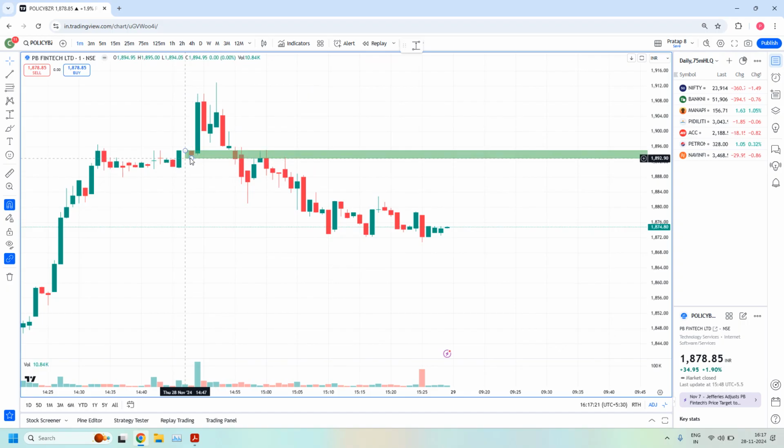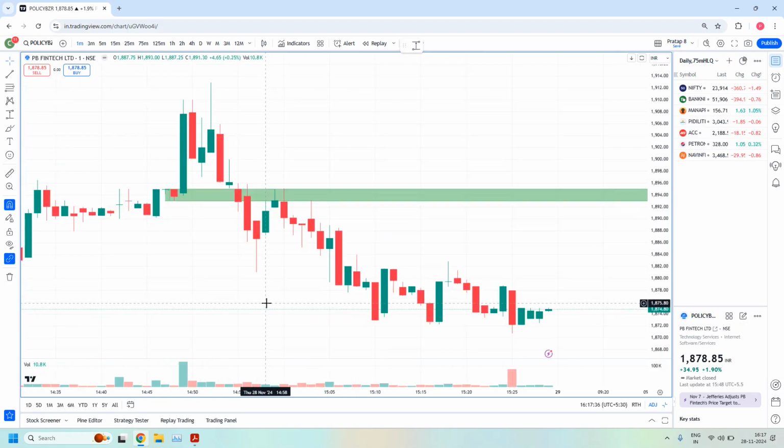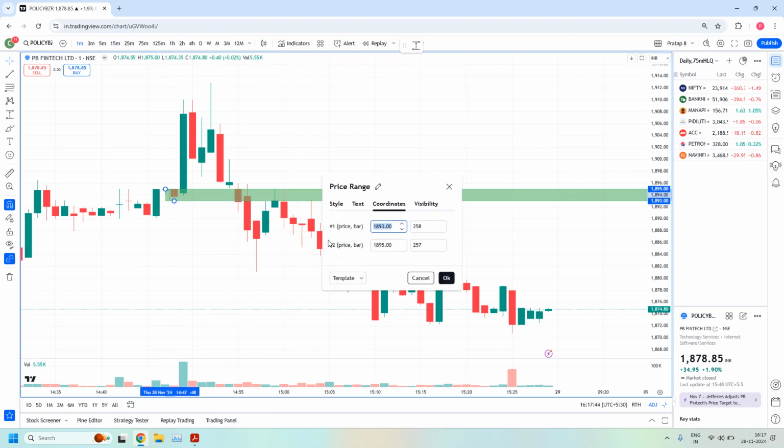Maybe you can't take this trade in F&O because this is not listed in F&O. From tomorrow it will be listed. Today if you want to take a trade, only in the cash segment you have to take the trade. That is intraday. Probably your brokers will be giving 4 to 5 times margin. See how many rupees profit it would have given during the intraday.